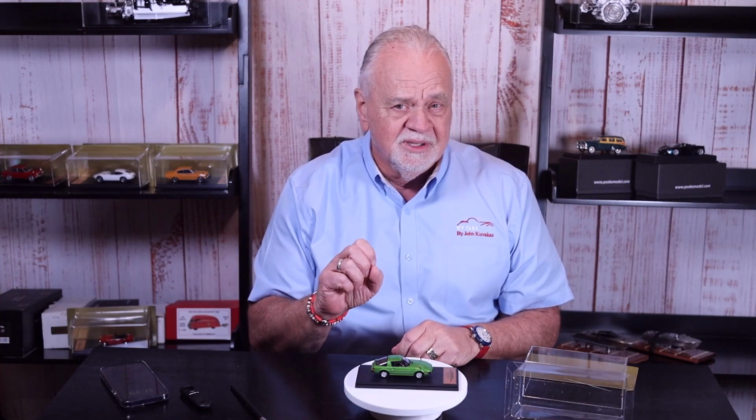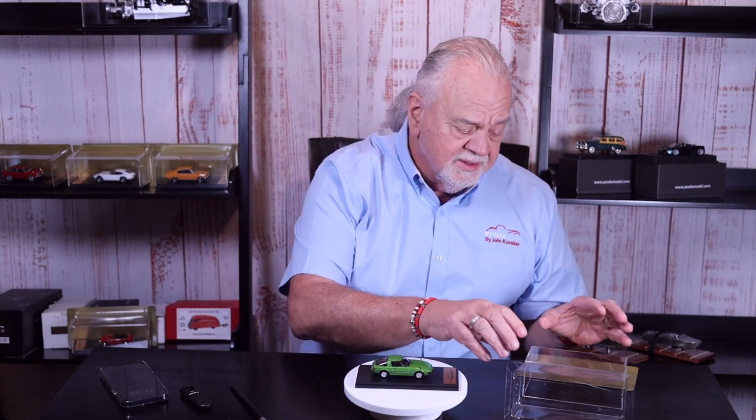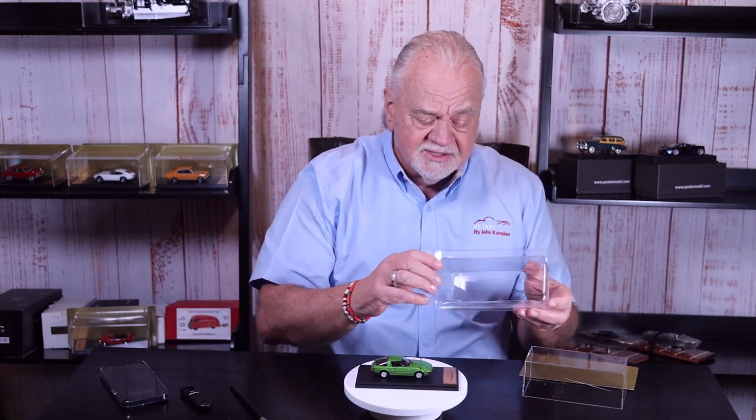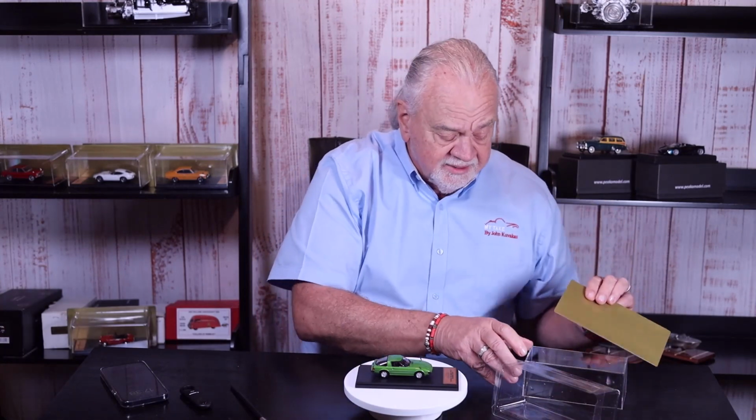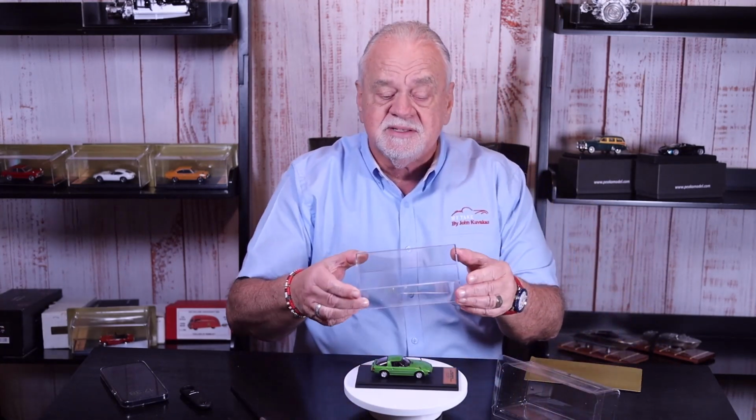Now, these are iconic models. You're going to love them, but they've done something a little bit different. The packaging comes in 3 pieces. There's an outer shell, which is reusable. You don't have to destroy it to open it. There's a cardboard backing, and then there's the plastic cover.